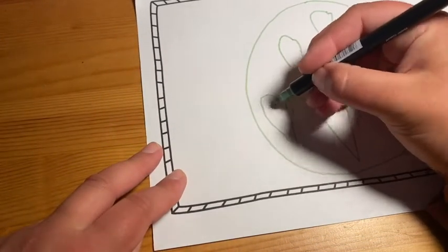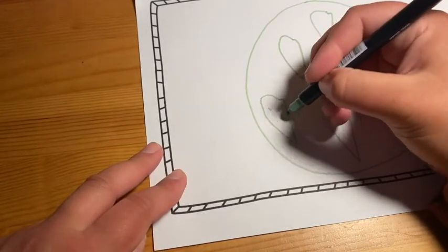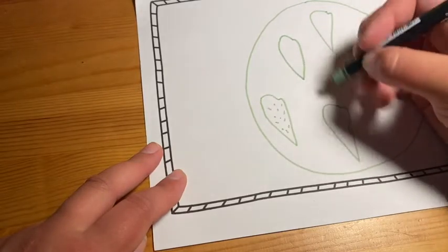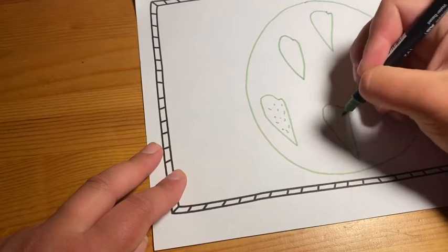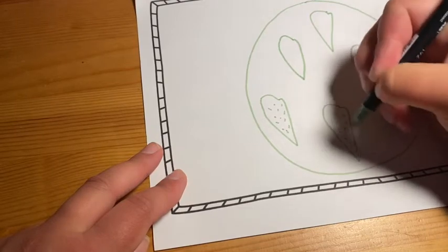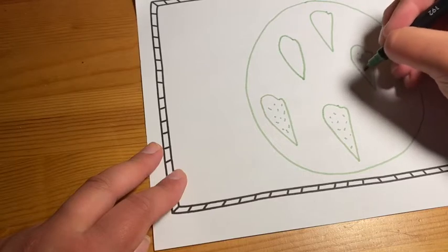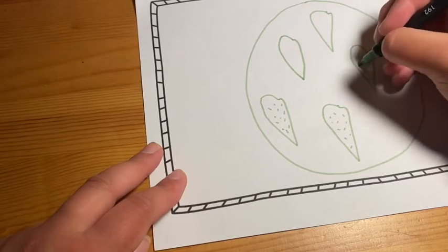So I'm actually gonna take my marker and I'm just gonna draw kind of like little spikes coming off the chrysalis. Just little dashed lines. Almost looks like a sprinkle ice cream cone, doesn't it? But I don't think we wanna eat a chrysalis.